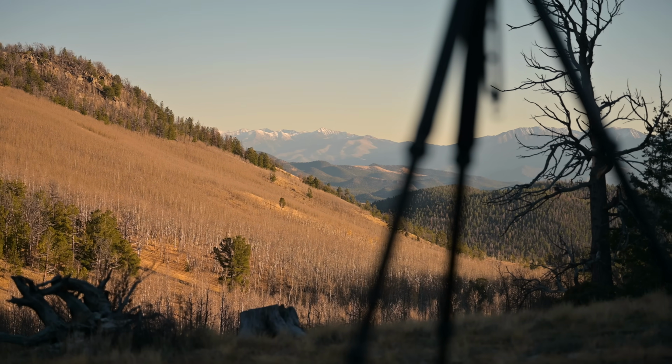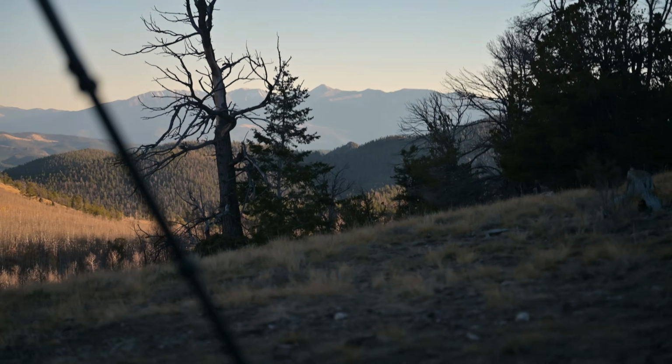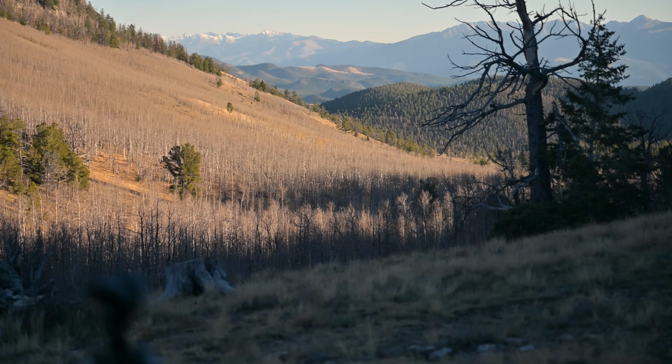Got some of the collegiate peaks over there. And then we got all these aspen groves here, but they've lost all their leaves already. That's how you know winter really is coming. Snow on the peaks. Got the cowboy hat on. My Stetson. I love this Stetson.